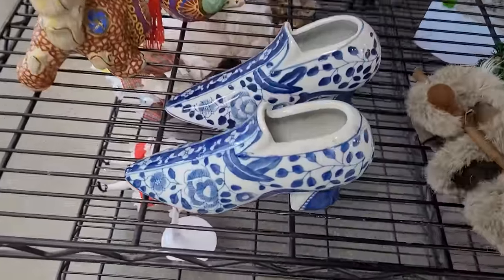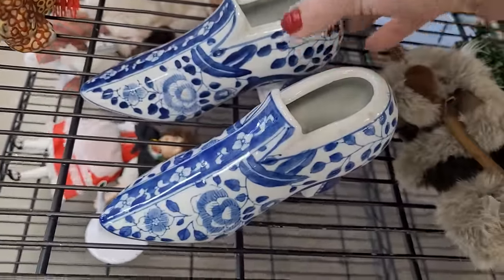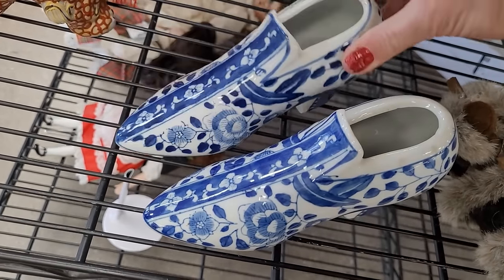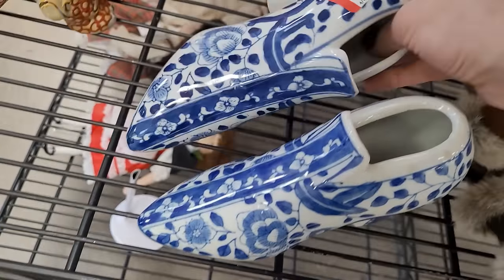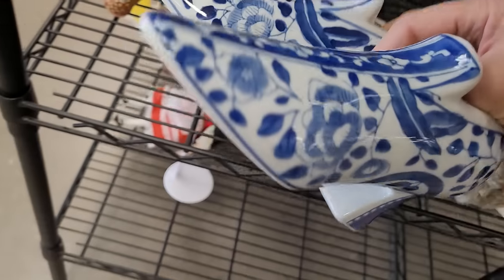On the end cap here are two ceramic shoes. They look Dutch. They are blue and white in the style of Delft blue. They are not marked, $6 each. But shoes are really popular and they sell well for me, so I am absolutely going to take these.